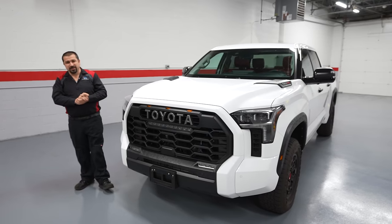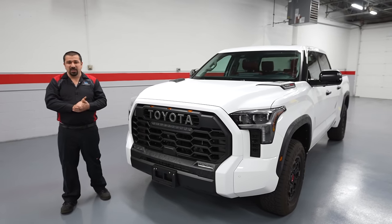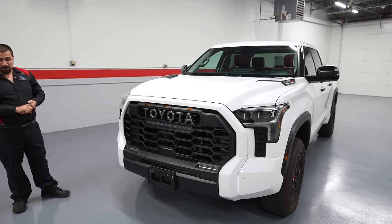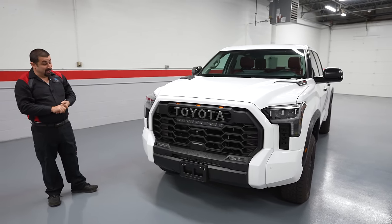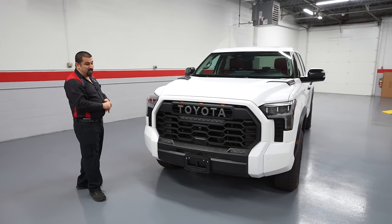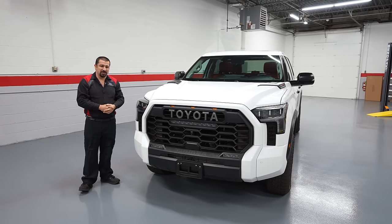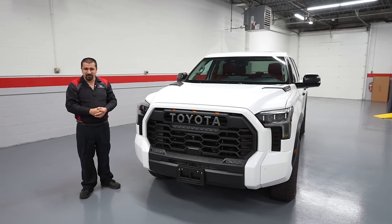Well, there you have it, folks. This is the Tundra TRD Pro. Even with its little fit and finish issues, I still love it. I love the way it drives. I love the way it looks. I love the way it makes you feel when you sit behind the wheel. It is special in every way.